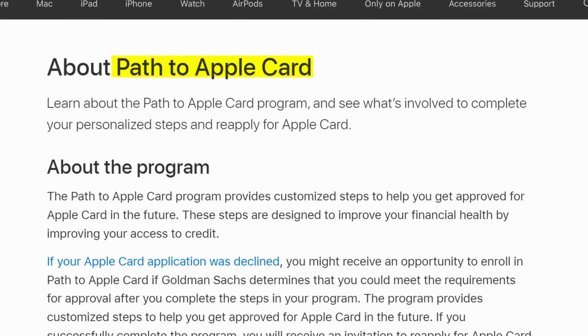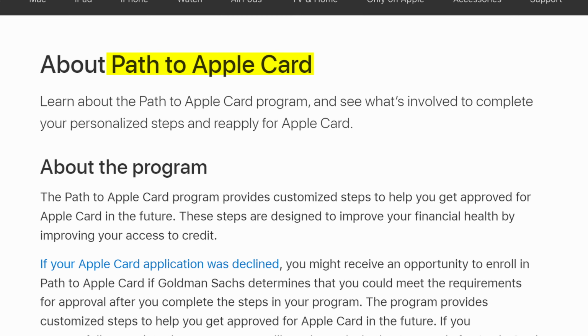To be pre-approved for the Apple Card, you need a TransUnion FICO score of at least 600, making it the easiest card to qualify for on this list. However, if you're denied for the Apple Card, you may still have the opportunity to get it through the Path to Apple program, which allows you to improve your creditworthiness by making on-time payments and reducing your debt over a set period of time.